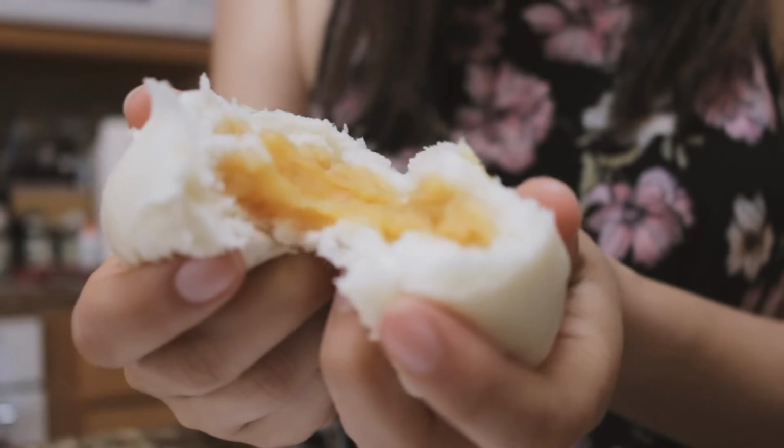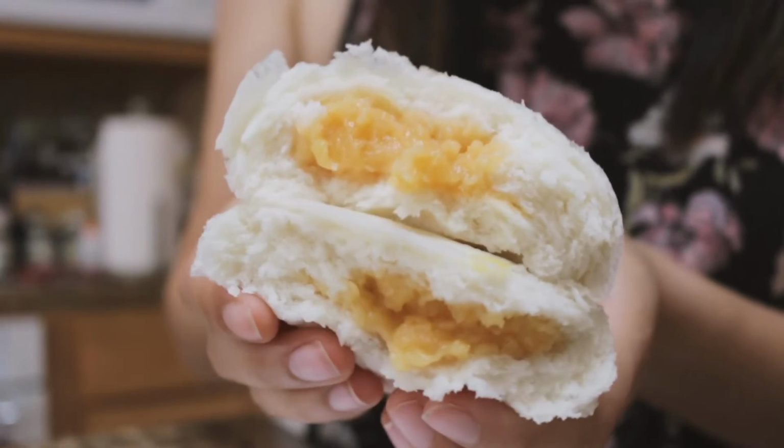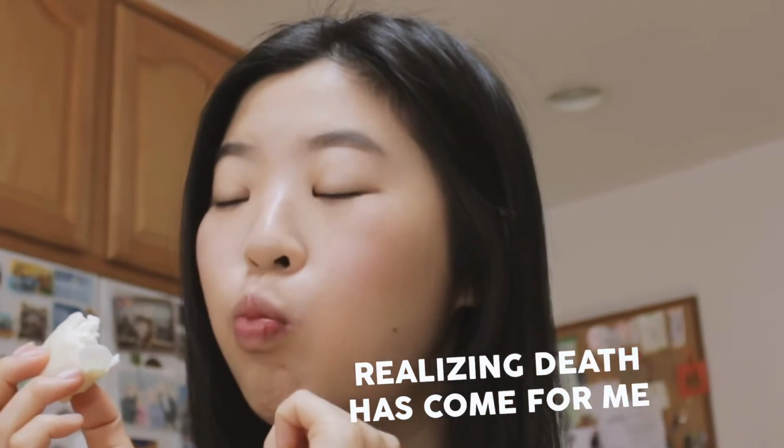Ooh, would you guys look at that? Ooh. Let's go ahead and bite into this. It does feel more like a dessert, but I'm not complaining. Hot. Hot, hot, hot.